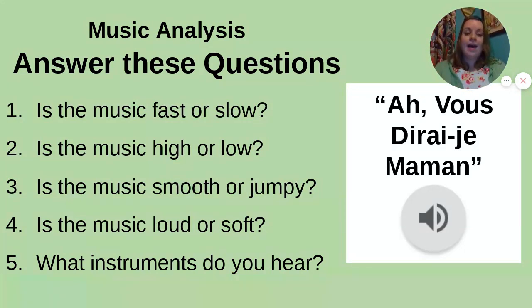Okay. So, is the music fast or slow? It might change partway through. You can use words like largo, andante, allegro, or presto. That would be a wonderful thing. Is the music high or low? Is the music smooth or jumpy? Does it bounce around? Is the music loud or soft?